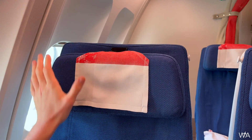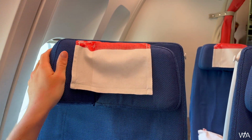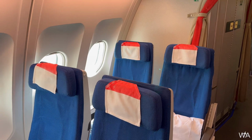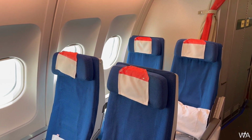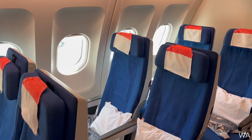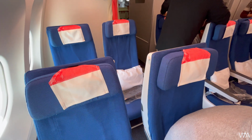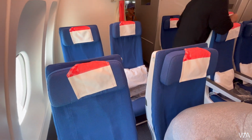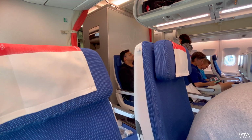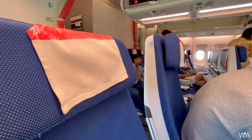The seats have a blue fabric back and base, and a large height-adjustable headrest at the top with folding sides for additional support. The Economy Max seats are pretty much identical to those that you'll find in economy class, with the only key differences being additional legroom and greater recline. Economy Max seats have an additional 2 inches of recline compared to the standard economy class seats on board, which makes it super comfortable for sleeping.